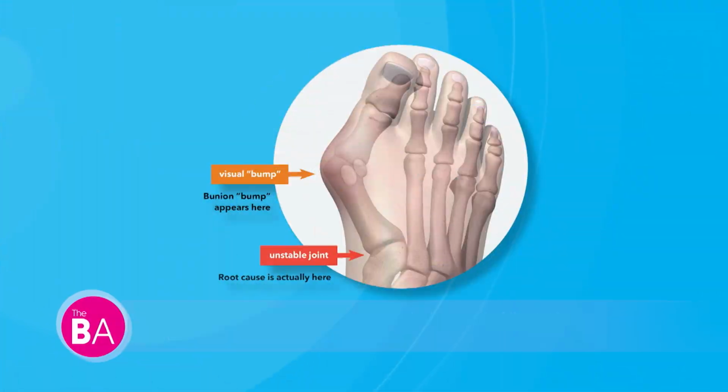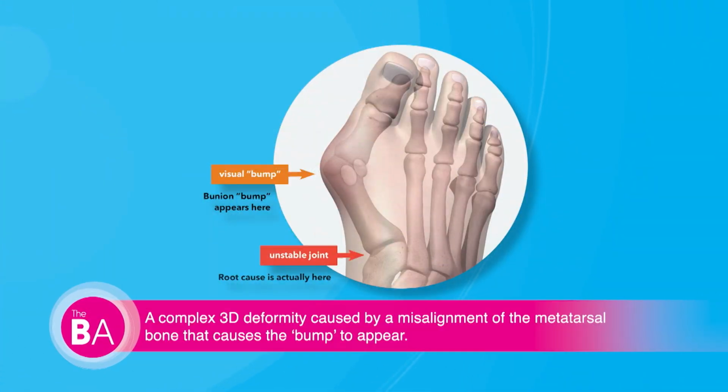What's a bunion? The obvious part of a bunion is what you see when you look down, you see a bump. But a bunion is much more than a bump. It's actually a complex 3-dimensional deformity where the bones in your big toe and around your big toe are moving out of position. They're moving inward, they're moving upward, and they're actually turning or rotating. So it's more than just a bump, and when you understand that, it changes the way we treat the bunion.